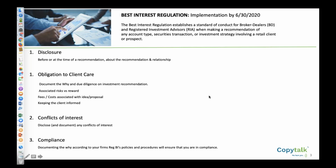And compliance is an ongoing issue. You have to always make sure that you're following the policies and procedures of your firm, but ensure that the best interest of your client is met at all times. So those are basically the subset of standards that this regulation is stating that advisors must follow come June of this year. So how do we make it easier for you?